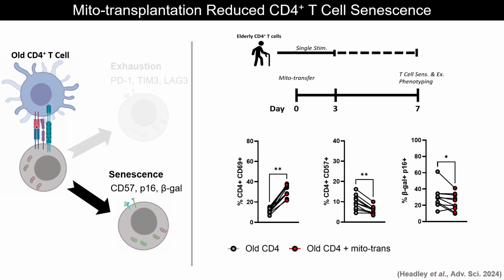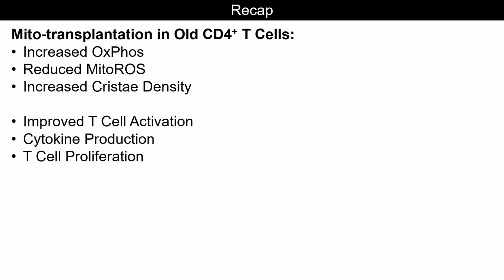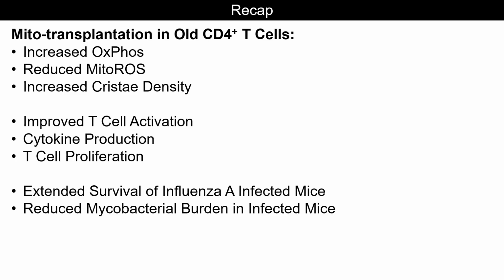So, a quick summary of this work. Transplantation increased OXPHOS, reduced oxidative stress, and increased cristae density. It improved T cell activation, cytokine production, and T cell proliferation. It extended survival of mice with influenza infection, and it reduced the mycobacterial burden in mice.